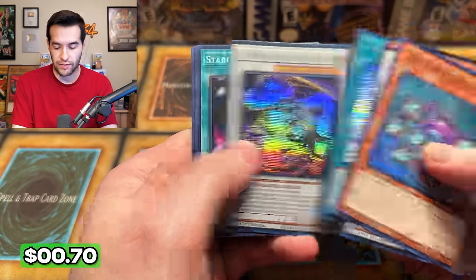Battle Boxer, Volcanic Doomfire. Here we go. Beautiful. We have a Seventh Force. We're the first six. Not totally sure. What about you, Salamangreat? Okay, Burst Griffin. We'll take that. Another Ultra.